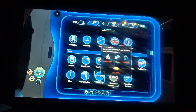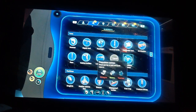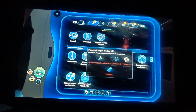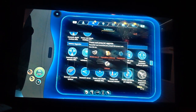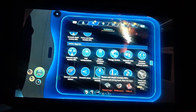Anyways, let's see. Battery charger? It would be near the power cells. Propulsion cannon, that's Mark II. Prawn suit module. Yeah, I would need to find kyanite, which I have no idea what that is. Vehicle upgrades, hull. Interesting, these are all other things. Some of these are prawn suit upgrades too. Crystalline sulfur, titanium, nickel ore. Interesting. Prawn suit depth module Mark I, which, do I even have that? I guess not.